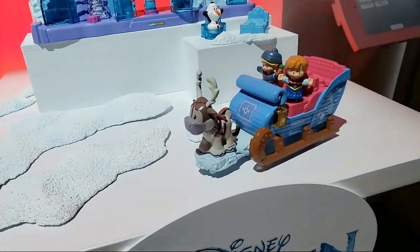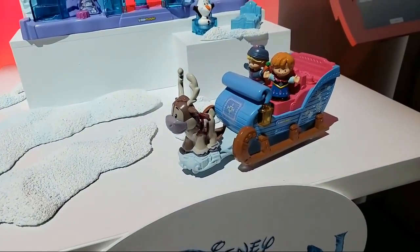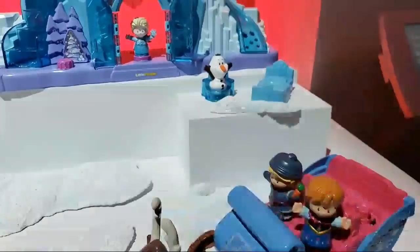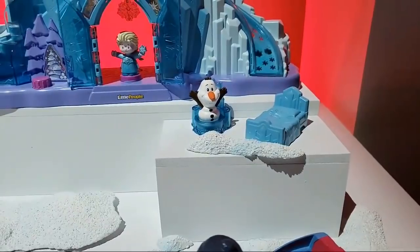Disney's Frozen getting Little People as well. There's Anna, Sven, the Grofster, Olaf hanging out back here in this ice castle with Elsa.